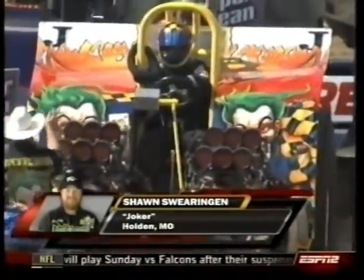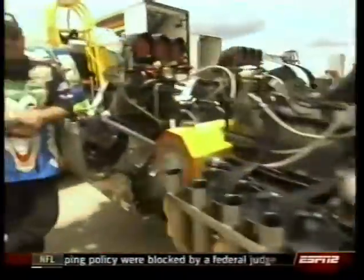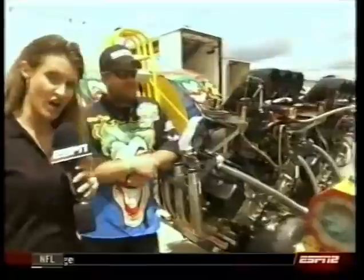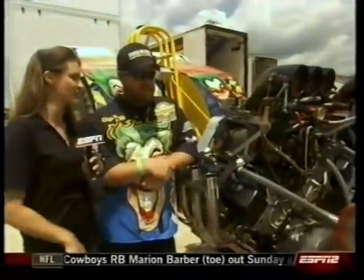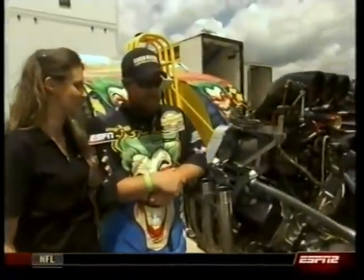LD is a colorful character, and this is a colorful tractor, one of the brightest on the tour. Sean Swearingen with the Joker. It's a beautiful machine. You're looking at four supercharged engines for Sean Swearingen, and you didn't have four last year, and you didn't have four the year before. Why the changes, and what did you have these last couple of years?